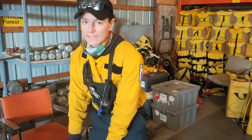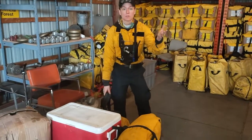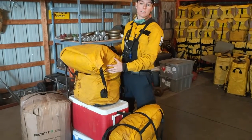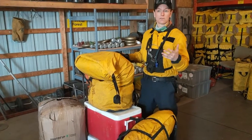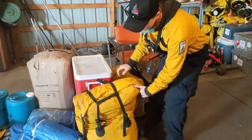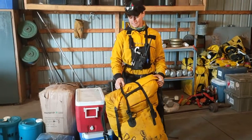So when we're out on a fire, we have what we call dry bags. Depending on where we get sent in, if we're taking vehicles, if we're taking the helicopters or whatever the case may be, we have these bags here. This is called a dry bag. We have all of our necessities in here, whether it be toiletries, our sleeping bags, different things like that. And then this one here is probably the heaviest bag that we'll have to carry. This is about 80 pounds. This is what we have all of our tents in.